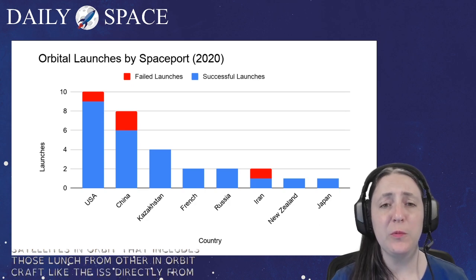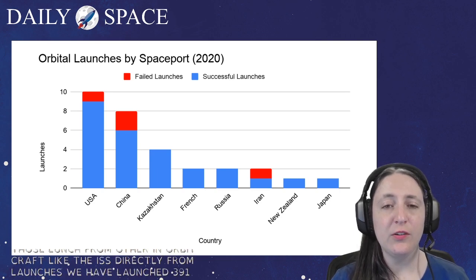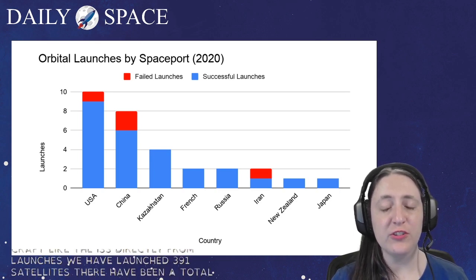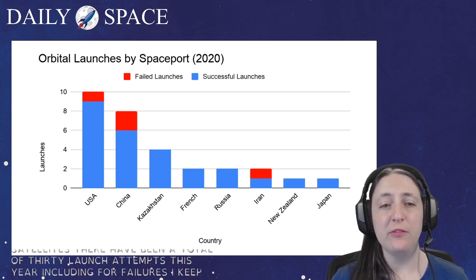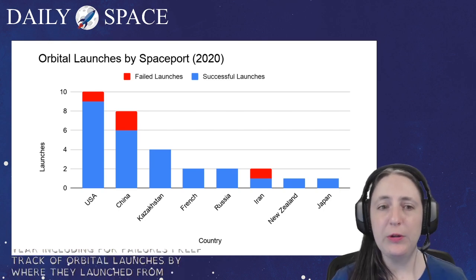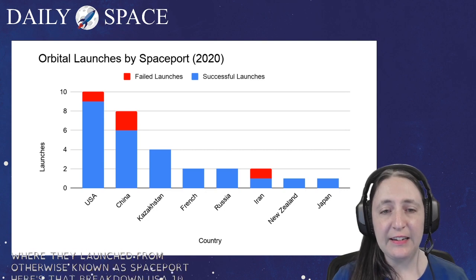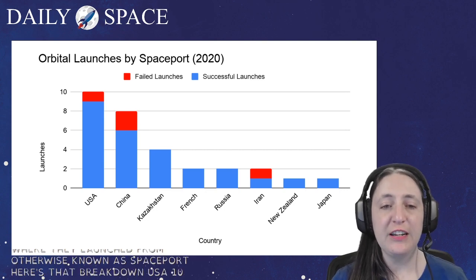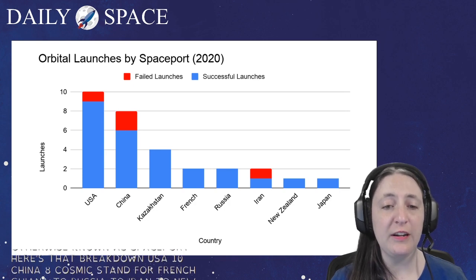Directly from launches, we have launched 391 satellites. There have been a total of 30 launch attempts this year, including 4 failures. I keep track of orbital launches by where they launched from, otherwise known as spaceport. Here's that breakdown. USA, 10, China, 8, Kazakhstan, 4, French Guiana, 2, Russia, 2, Iran, 2, New Zealand, 1, and Japan, 1.